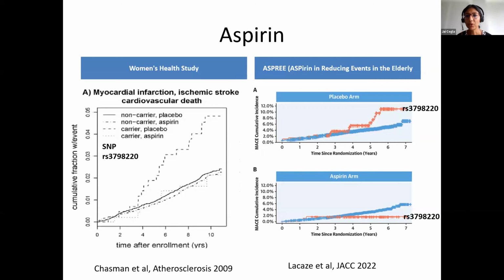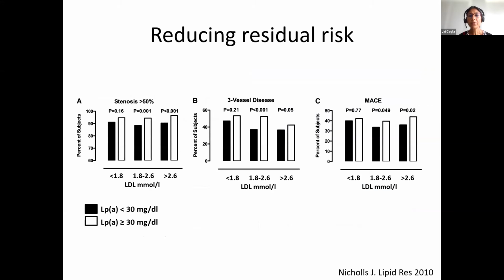And more recently, we've got data from the ASPREE trial. So this was using aspirin in primary prevention in the elderly. And you can see in the placebo arm, those who had higher Lp(a) here in red had a higher event rate. However, in the aspirin group, you can see that this was attenuated, or even slightly lower. So again, very suggestive that aspirin may be of benefit in people with high Lp(a). What about reducing the residual risk due to raised LDL in these patients?